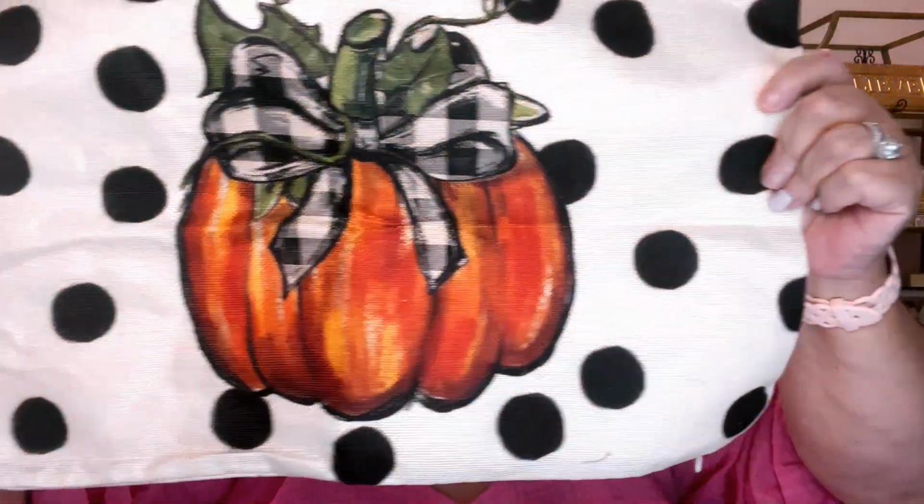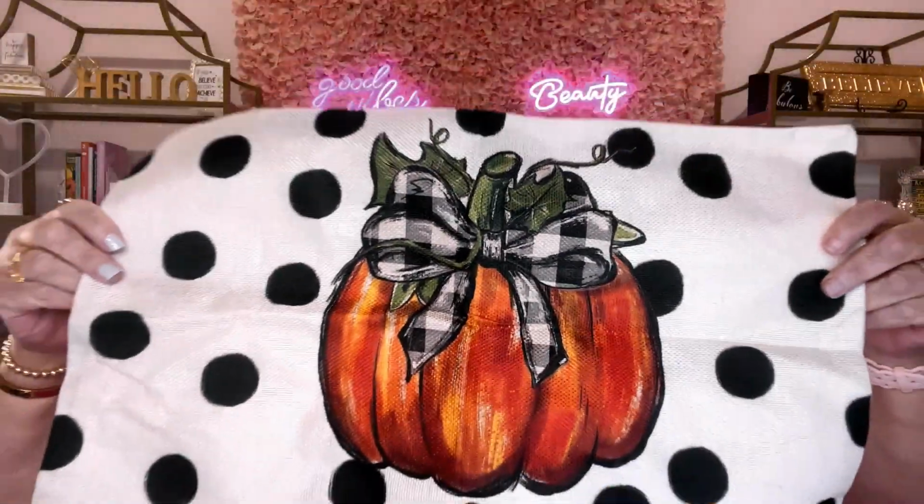It's just a lumbar pillow, but it matches my table runner and my rug, whatever. So it's kind of cute. So I got that.